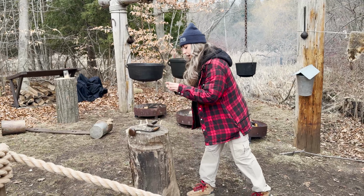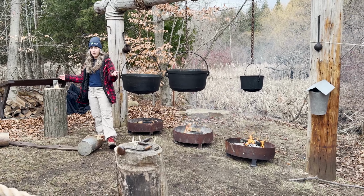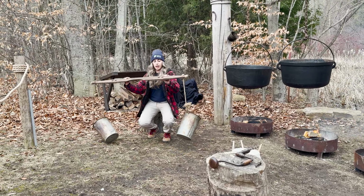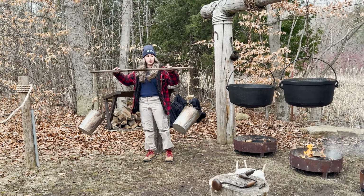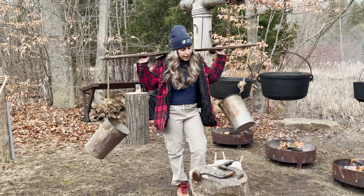Once all of their buckets were set up and started to fill up with sap, whose job do you think it was to go and collect all of those buckets? It was your job, so it was the kids' job. March break was actually invented so that kids could get time off of school to help their families with the maple syrup making process. Luckily enough, they had something called a yoke, and the yoke made this process a lot easier. It holds 2 buckets at a time and they carry it on their shoulders like this. It helps them carry these buckets back to where they were making maple syrup.